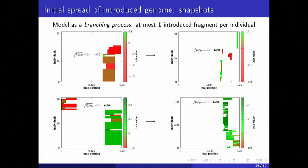We can look at a different realization of this process, a different replicate, which is initialized with a different introduced block, but with the same average variability between genomic windows. And in this case, it's qualitatively similar, except that this particular genome happened to have a particularly beneficial fragment embedded within it, which is amplified quickly by selection, so that there are lots of individuals who now carry at least some fragment of the introduced block.